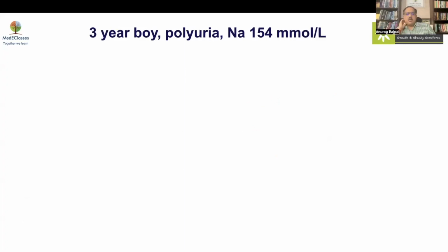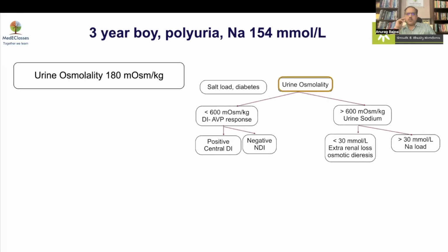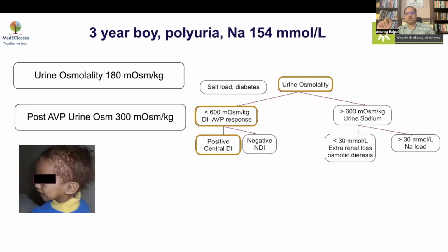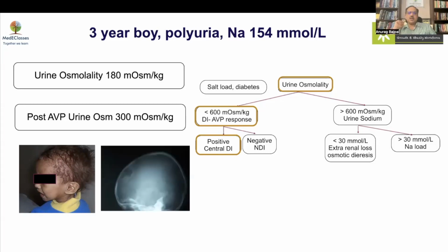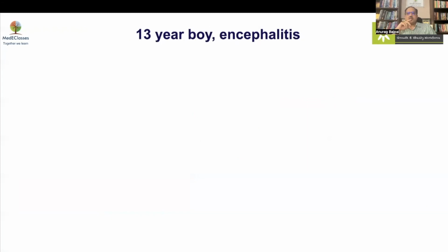A 3-year-old boy with polyuria, sodium is 154. You have to look at urinary osmolality, which in this case was low. So concentrated blood, dilute urine. This is diabetes insipidus. The next question is, is this central or nephrogenic? You give a vasopressin response, and the urinary osmolality increased by around 120, which is more than 50%. So this is central diabetes insipidus. The next question is, what is the cause? You look at the child: he has rash, seborrhea, hepatomegaly, bony defects and lytic lesions. So this is a classical case of histiocytosis, which is causing these problems. So basic evaluation will give you the diagnosis.